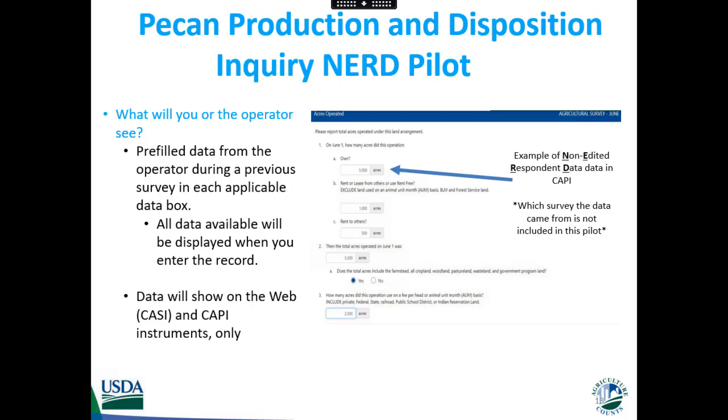Here's an example over here. So on June 1, how many total acres did this operation own? And it shows 5,000 is already in the box. So this would be an example of this NERD data, or non-edited respondent data, showing up in CAPI. Now, which survey the data came from is not included in the pilot. Just know that this was data that we picked up on one of our surveys.